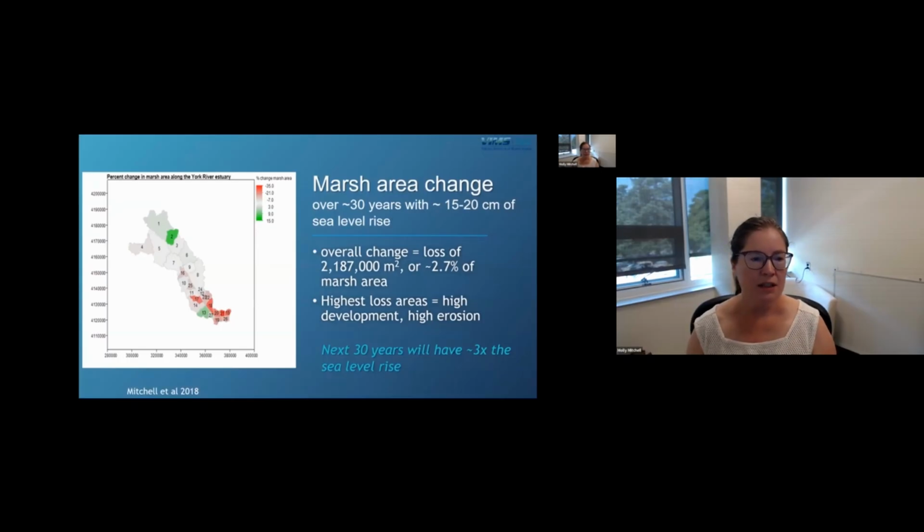So this is just a little study that was done in the York River. This is the York River in Virginia. We looked at the change in marsh area in each of these subwatersheds over a 30-year time period. And what we can see is really variable. Where you see the green is areas where marshes have expanded, and where you see the red is areas where marshes have declined. So it's not one story. It's not that marshes expand everywhere or decline everywhere. There's definitely the potential for marshes to do both. So understanding this distribution is really important.